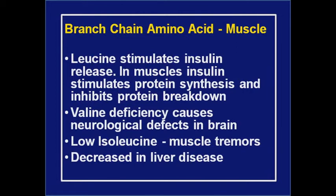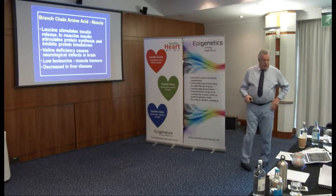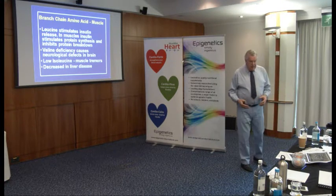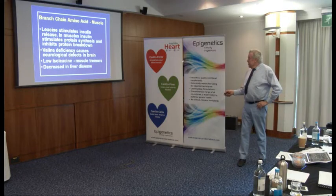Leucine itself helps to stimulate insulin in muscle. Valine deficiency causes neurological defects. I've got one patient who really relies upon valine. Every time she comes off the valine, her neurological symptoms of weakness in one side of her body come back. I don't know exactly how it works, but if she takes it, she's much better. If she leaves it off, she's all right for a week or two, and then gradually the symptoms come back on. Low isoleucine can lead to muscle tremors, and maybe these are all decreased in liver diseases.